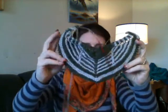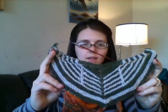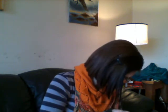Let's see if I can get mine all situated here for you. Here we go. So the two colors of mine, the green is called Borealis. It's Huckleberry Knits. The base is a BFL bamboo base, and I don't remember what she actually calls it. I don't have the ball band sitting right here, but it's BFL and bamboo.